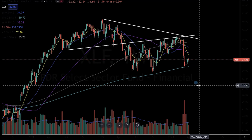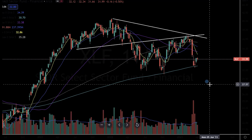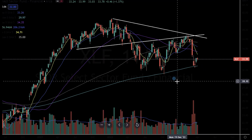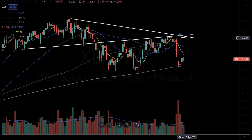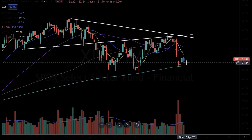If rates continue to rise and net interest margins squeeze and get compressed in the bank earnings cycle, and credit lending compresses as well, I mean, things could get really nasty very, very quickly, but you have to be mindful that you've just lost all of the key weekly moving averages and you're putting in bearish consolidation.